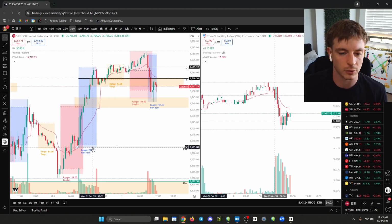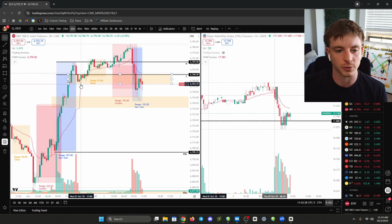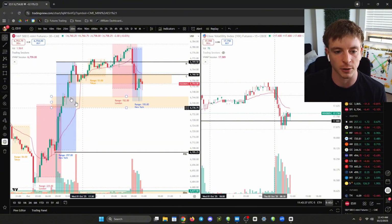So pulling up my TradingView, these are the same levels that I just told you guys about, but these boxes right here are the trading sessions. So the blue is New York, yellow is Asia, red is London. If you guys want this indicator, it's right here. It's literally just called trading sessions. Some people ask me for it.